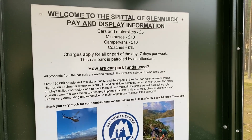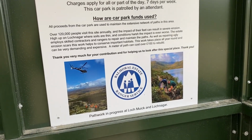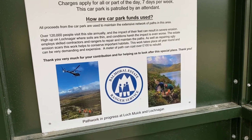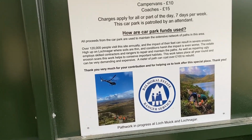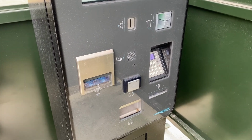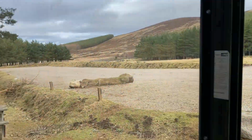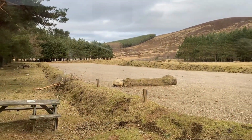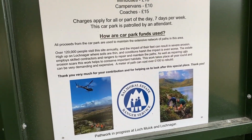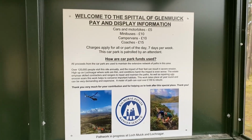So, quite expensive here, £10 for a campervan. It's part of the Balmoral estate, so they obviously use the money to repair the paths and look after the estate. You've got a machine here with card payment, coins and notes. Quite a large overflow car park here as well. Not actually sure if you can stay overnight for that. It doesn't say you can't overnight, so I think you could overnight here for £10.